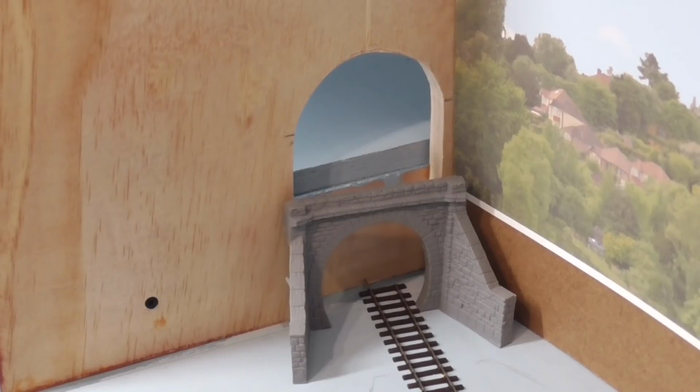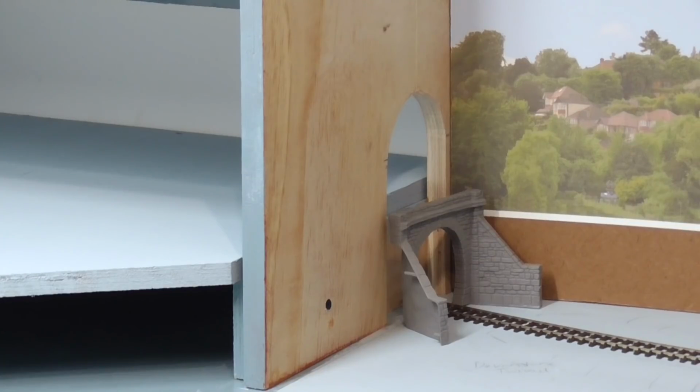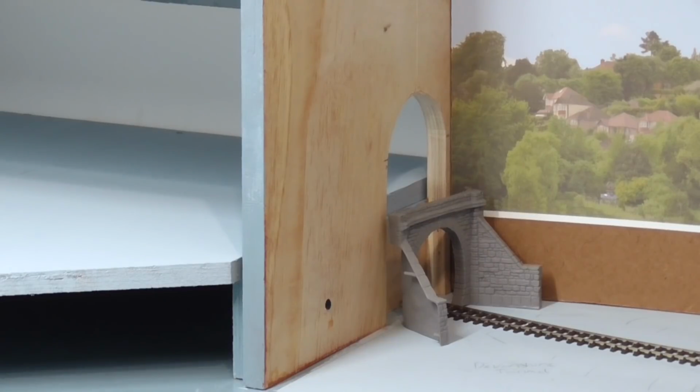Then of course, to get trains from the actual fiddle yard onto the layout, we have to have a tunnel portal, and as you can see we've got a portal cut into the vertical section here, and that will be where Devonshire Tunnel will be. And as you can see, you've got the tunnel mouth there. It's obviously lower than what it's actually going to be when all the landscaping has been put in. It'll be raised up, so it'll be the correct height there.